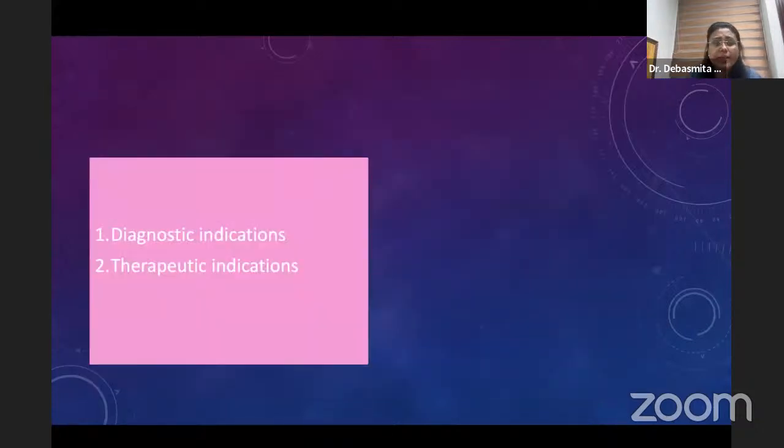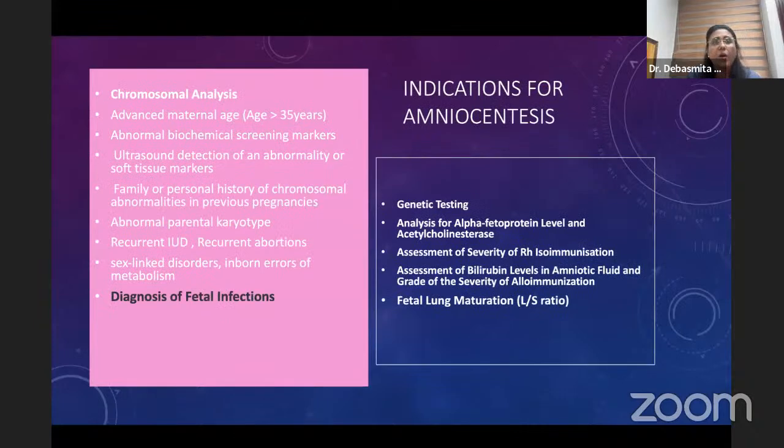So there are diagnostic indications and therapeutic indications. Already I have told about chromosomal analysis. Amniocentesis has the same kind of indications, though they differ in many things. For example, if you want to establish a difference between placental mosaicism and fetal mosaicism, amniocentesis is a much better test, because at that moment of time the placenta is well developed. So amniocentesis has the advantage over chorionic villi biopsy in those kinds of situations.